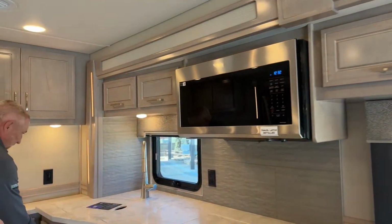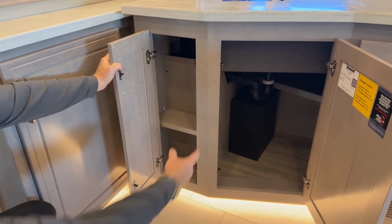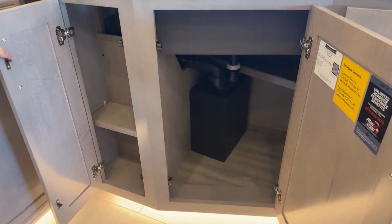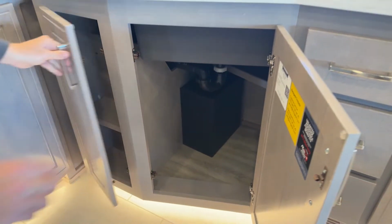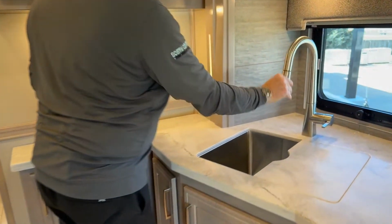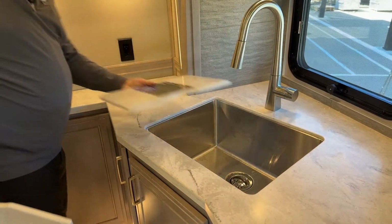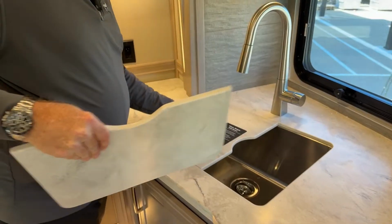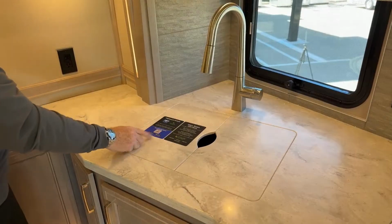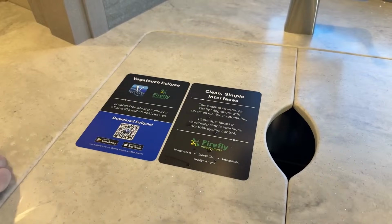Moving back here. Under here is a perfect place for a wastebasket. And then that big black thing is the JBL base module for the stereo system. Stainless steel sink. We'll pull out. Good size sink. And then if you see, this is where you'll download the Firefly apps, the Vega Touch, or Eclipse they call it now.